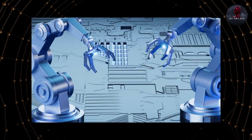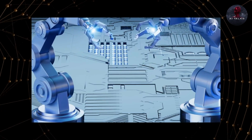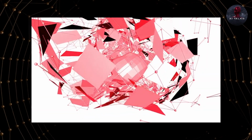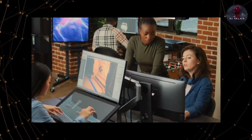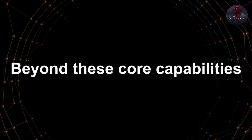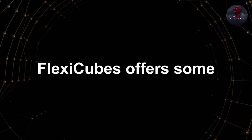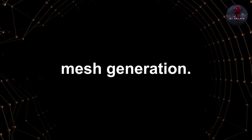Tetrahedral meshes generated by Flexicubes are also tailored for immediate use in physics engines. Alternate mesh generation methods would require additional processing before physics application. This suits the needs of 3D developers focused on interactivity. Beyond these core capabilities, Flexicubes offers some additional advanced features to further improve mesh generation.